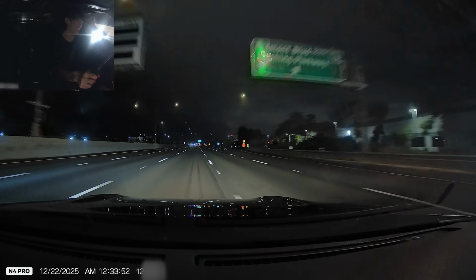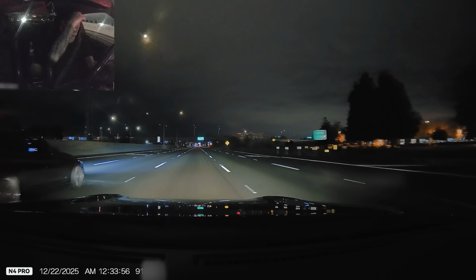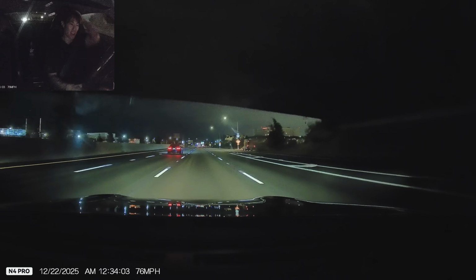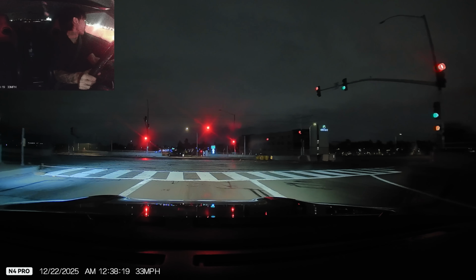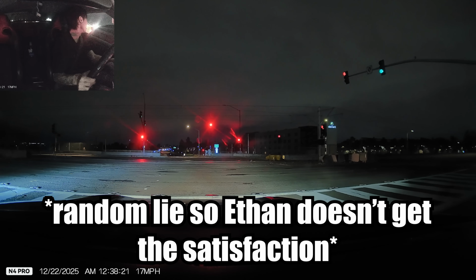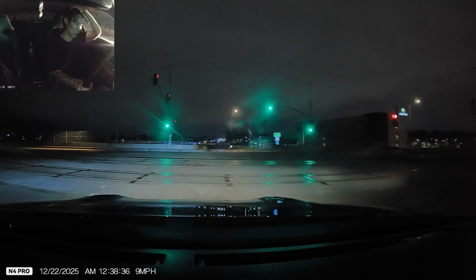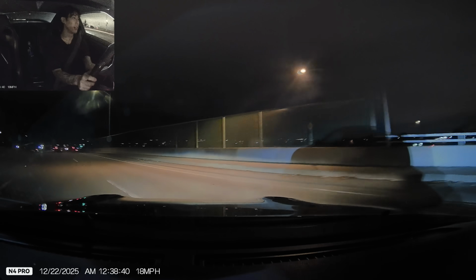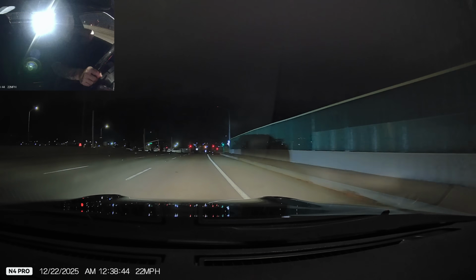What the? Oh hell! Nah, he brake boosted. Oh, he's what? No, the car's down on power. I need to relog it. The car's misfiring. That's why. No. I didn't see you pull it front. No, my car was not running right. Oh, he's gonna talk about that all night, dude. He's gonna talk about that all week. Oh, he's never gonna let me live that down.